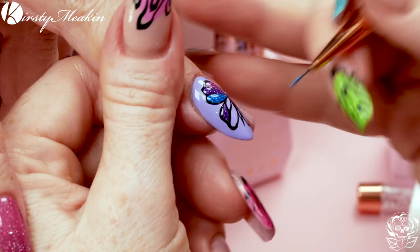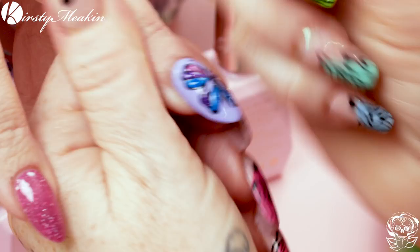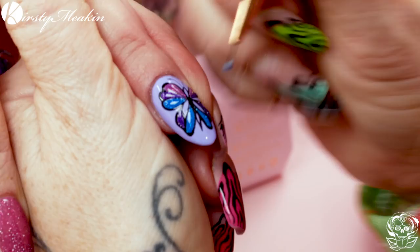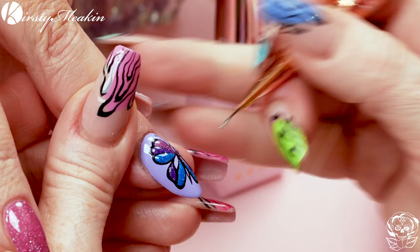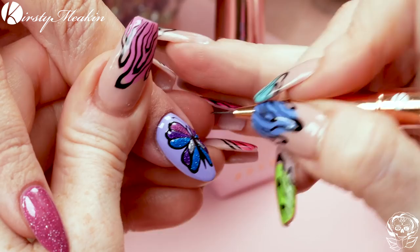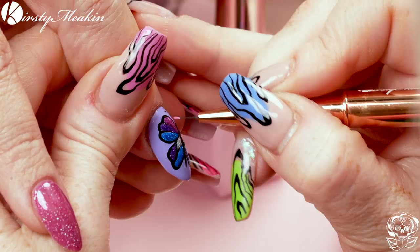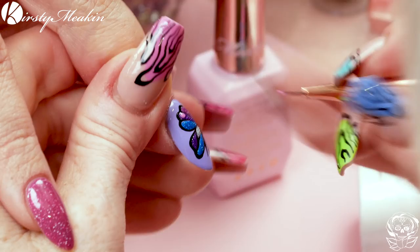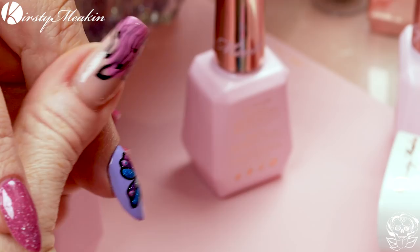Now, if you struggle to paint a butterfly, you could get a stencil version, if you've got a decal, like a water decal or a sticker of the outlines of a butterfly, you could then use your gels to go into the little sections. I think the body just needs to be black. Then the other colours that we've got, we're going to utilise them to do some detail. All it needs is to go in the lamp and give everything a full cure.